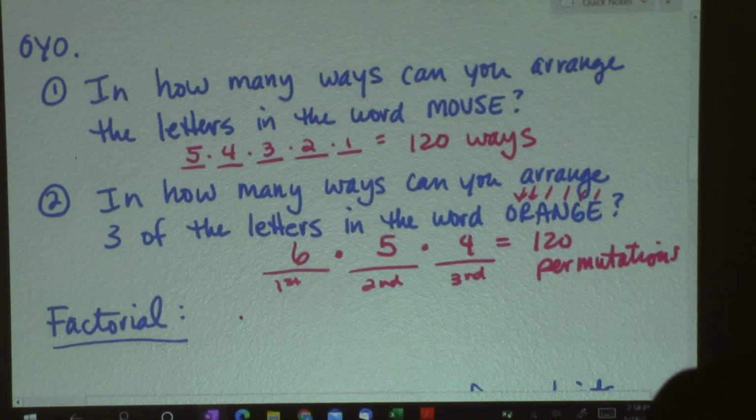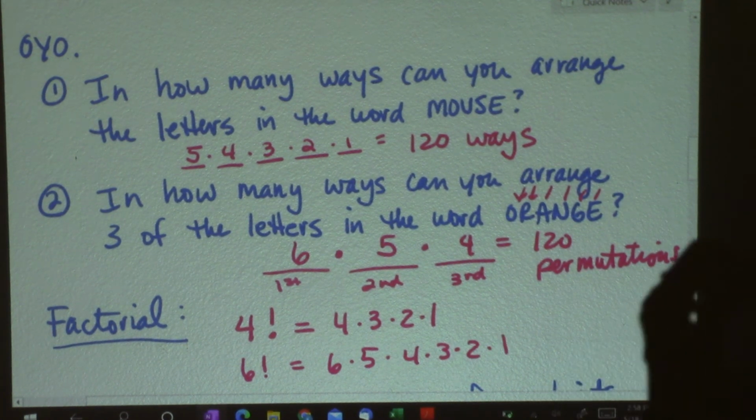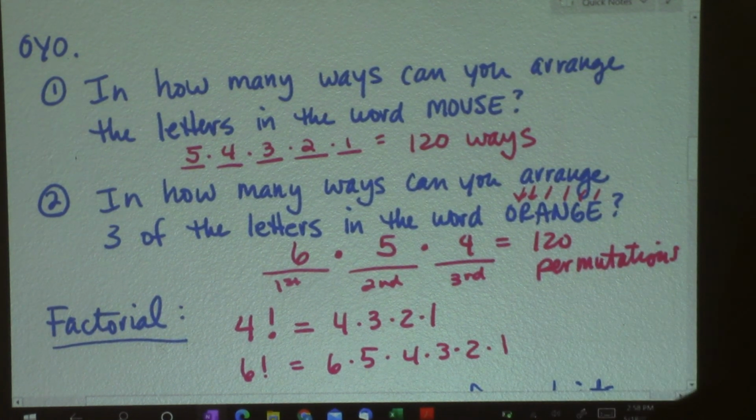Okay, so if you see something like 4 and an exclamation point, that means factorial. What that tells you is to take whatever number that is and multiply it by all the numbers underneath it. So if I had 6 factorial, that would mean 6 times 5 times 4 times 3 times 2 times 1. You get the idea.